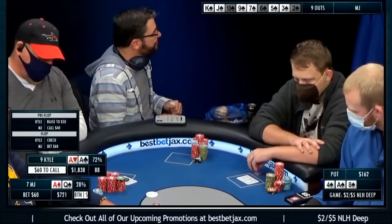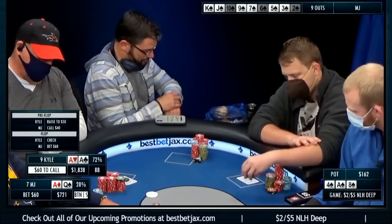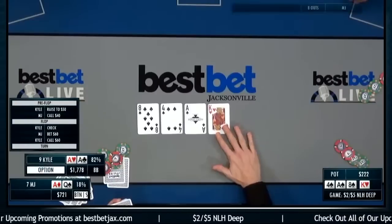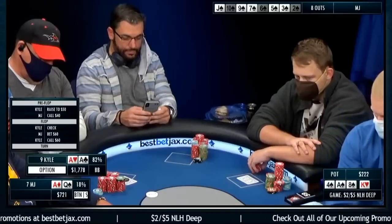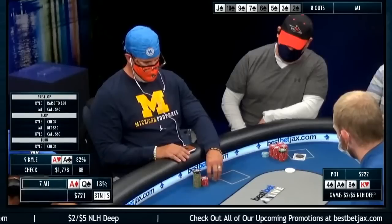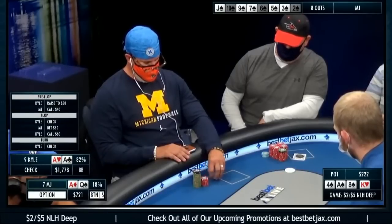So we got 160 in the middle, and Jay's got about 720 behind. Call from the button. I think that's probably what Kyle was doing, looking at these stacks. However, the turn is the King of Hearts. This is a very interesting card because I think it's going to reveal a lot about my opponent's hand. When I check to him, he chooses to check it back.